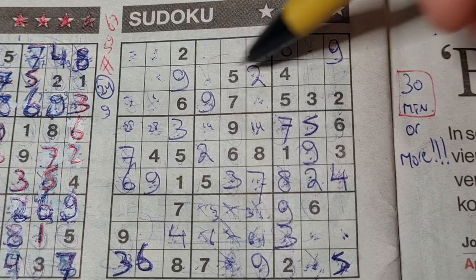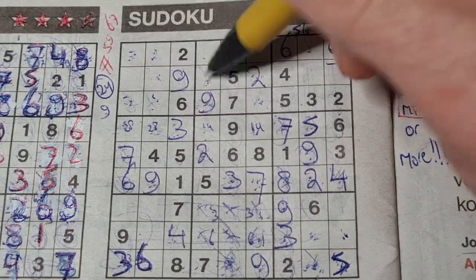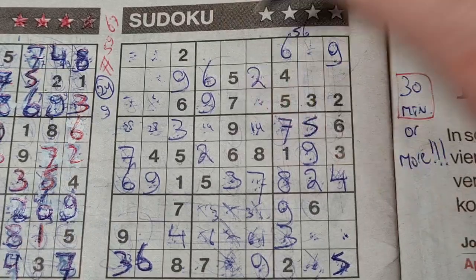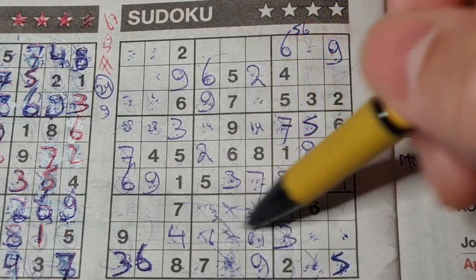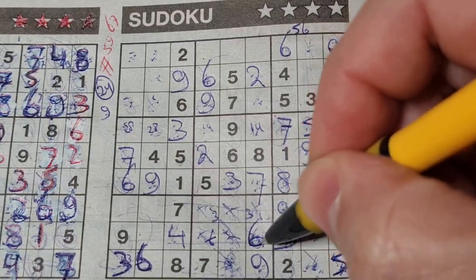No 6 here. 6 in this row, 6 in that row. So the row between, the only place left for the 6 should be here. I've marked those 2 boxes. It'll be the 6. Now we have a 6 there. So this box can be 6 no more. That box should be 6.